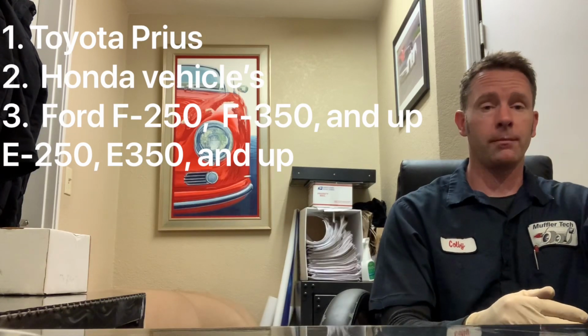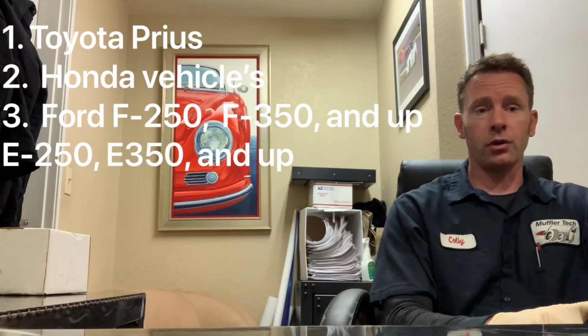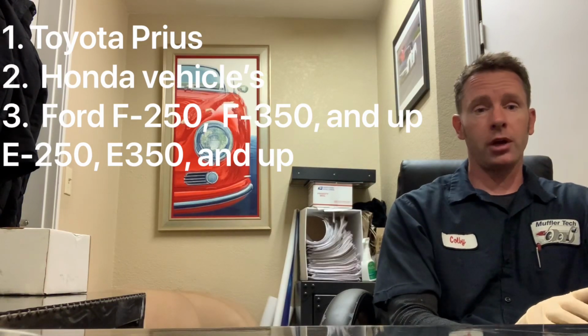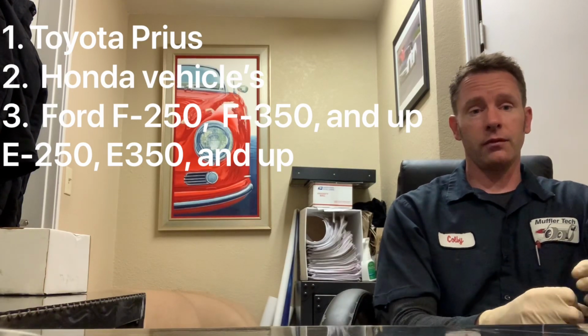And if you do become a target of theft, or you've experienced catalytic converter theft, please see us. You can go to priuscats.com, you can go to stolencats.com. That'll both lead you to our website. And by all means, you can always call the shop, 916-421-0399. Any of us are here to help you.